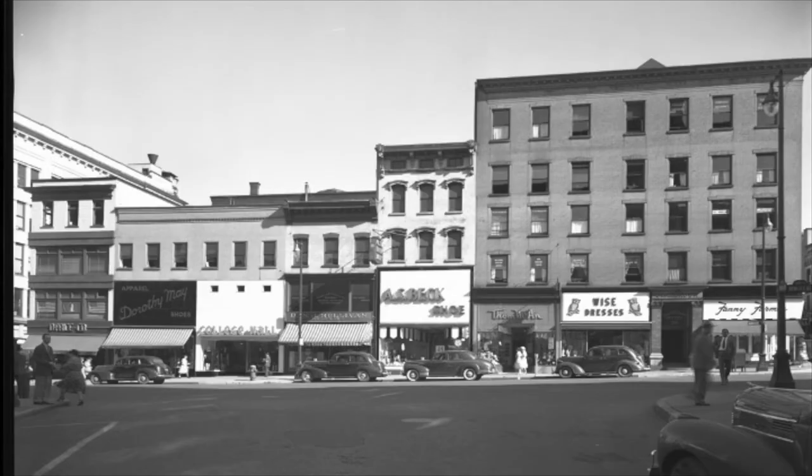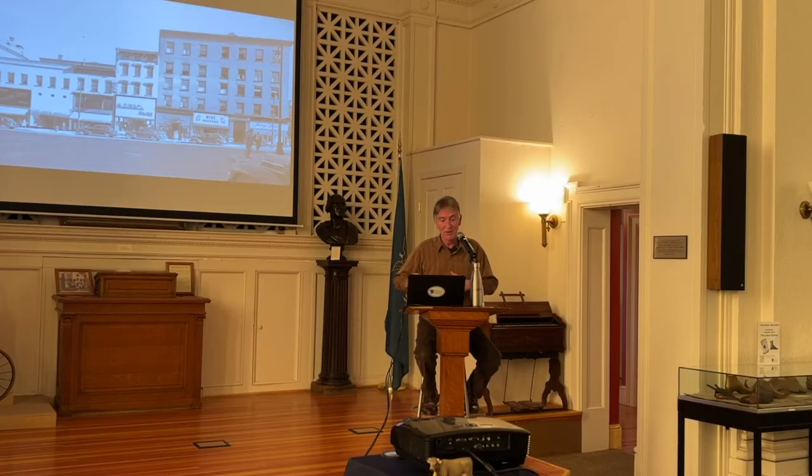And their business model was really predicated for the most part on selling to mom and pop shoe stores. This is, I believe, Genesee Street. And there's probably two or three shoe stores in this lineup. So a salesman would go to them, take their order, and the orders would get rolled up and shipped to them.